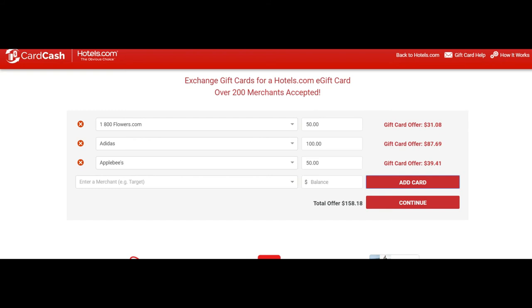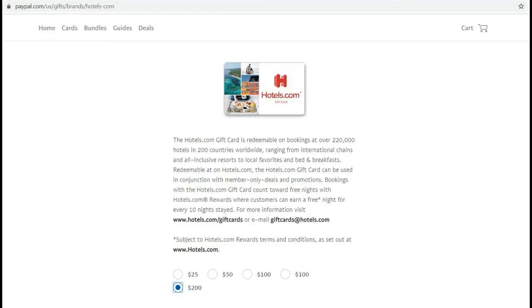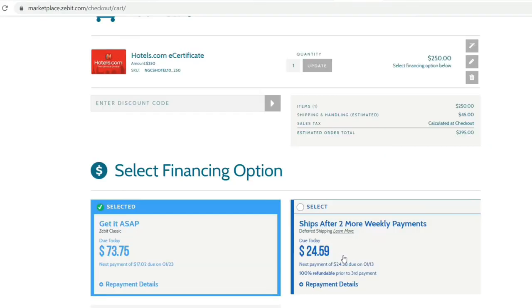You can go on websites like Zebit and PayPal and purchase gift cards. On Zebit, you can purchase gift cards such as the hotels.com gift card. You can purchase, I believe, up to $250. With Zebit, you pay a fee up front and then you pay the rest of the item off in 6 months, 13 payments. On paypal.com, I don't know if they have hotels.com, but I know that they have different gift cards, and they sometimes have them at a small discounted amount, which makes them a little cheaper, but you have to pay it up front. That's the only thing with PayPal. You have to pay the whole thing up front unless you have PayPal Credit.